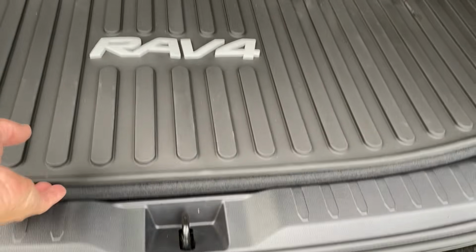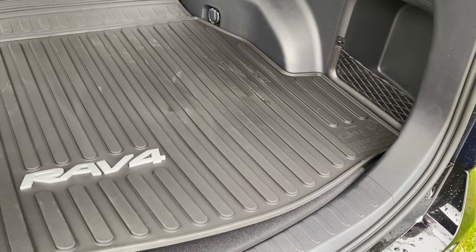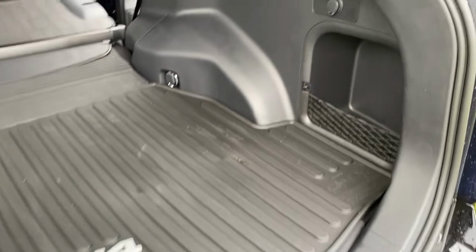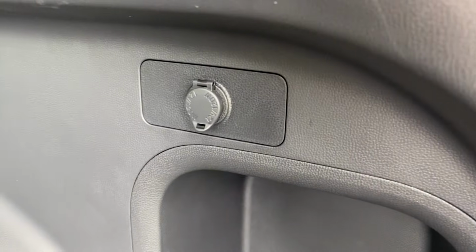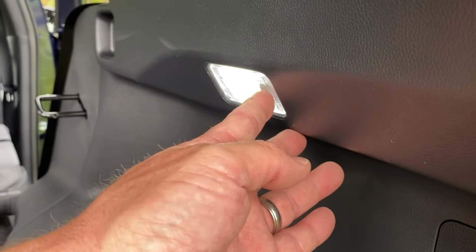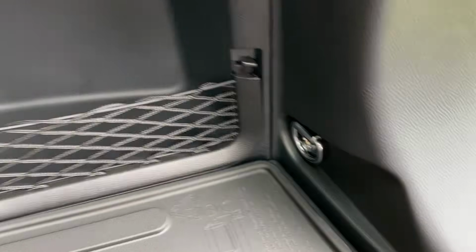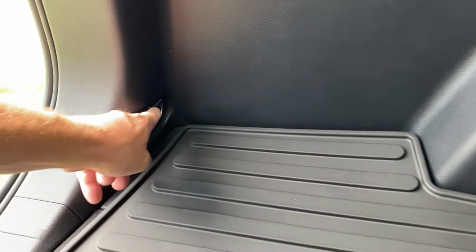Now we're gonna look at the temporary spare tire. So this all-weather mat here, it's real valuable because see, it's lipped so things won't get wet and then drip out onto the lower part. We also have cargo net, 12-volt circular light, and then we've got tie-downs in four different parts, four corners, four square, if you're back on the schoolyard.